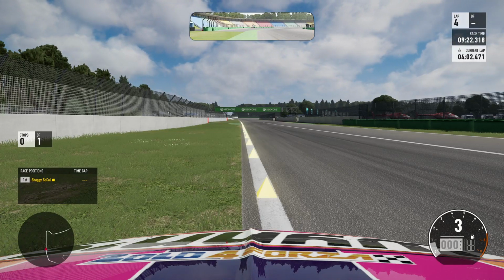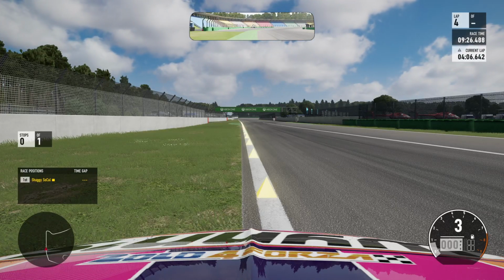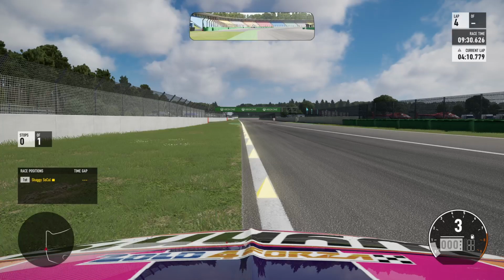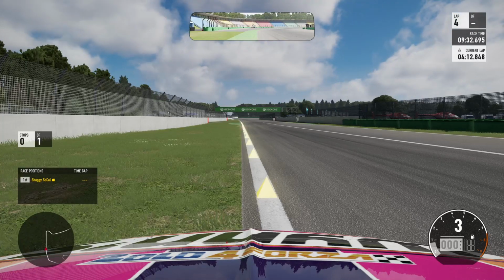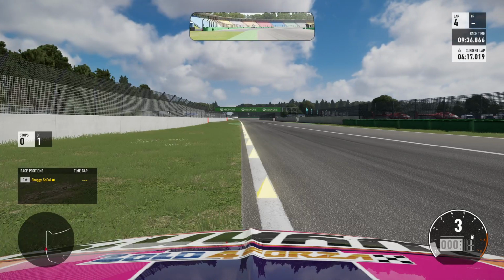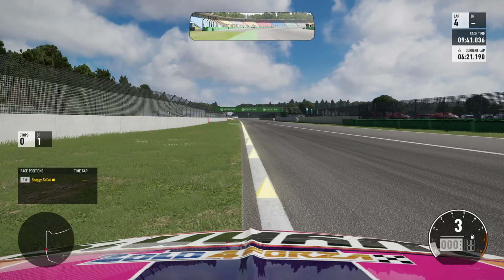So if you get out in the grass and you can hold it here, feather the throttle a little bit and slowly move back on, versus getting back on and then brake checking, doing a dramatic slowdown that might catch somebody out, that might be the best way to do that. Certainly out of this corner, certainly if you have issues in the hairpin.